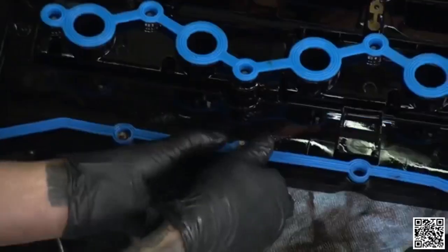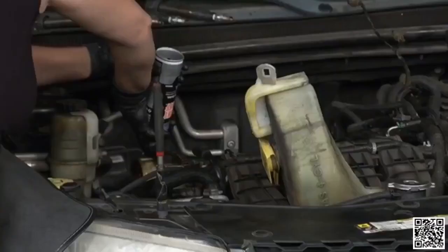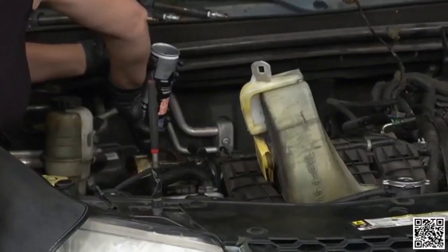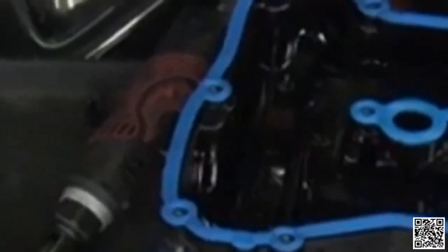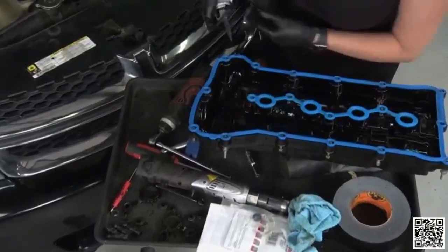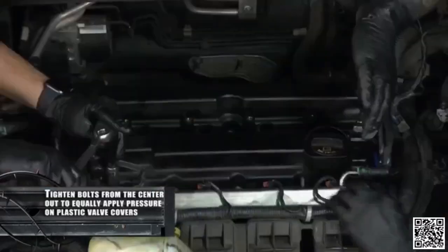Once we do that, we've got some black silicone that we're going to apply on the head side, just at the front of it, where the timing chain cover matches up with the head. We're going to throw a little silicone there and a little silicone right here, which is going to match up with that spot on the head. And then tighten this thing down in the proper sequence and call it a day. Excellent.